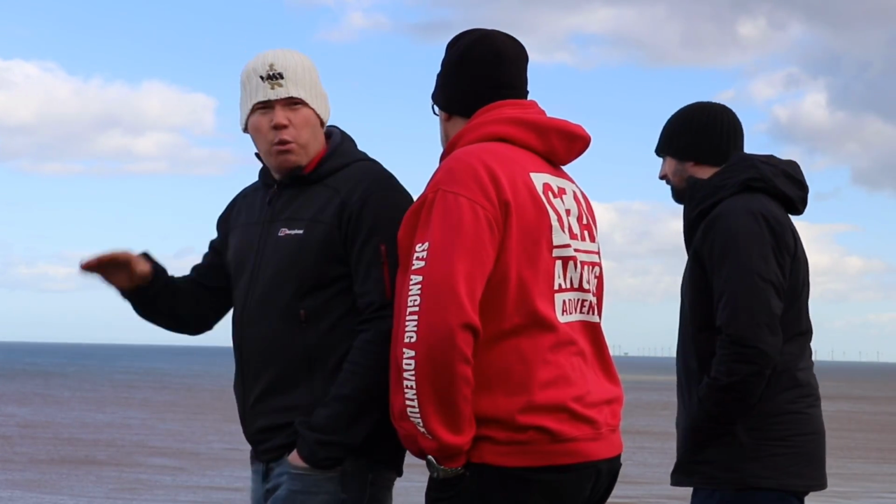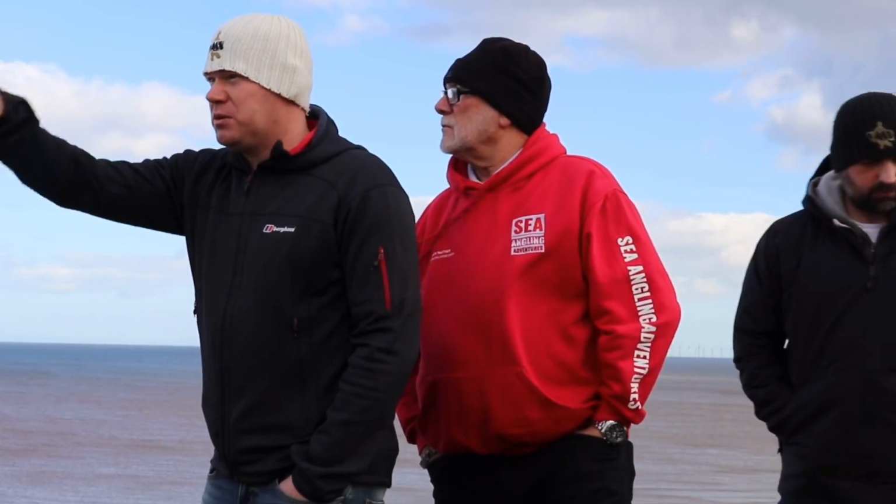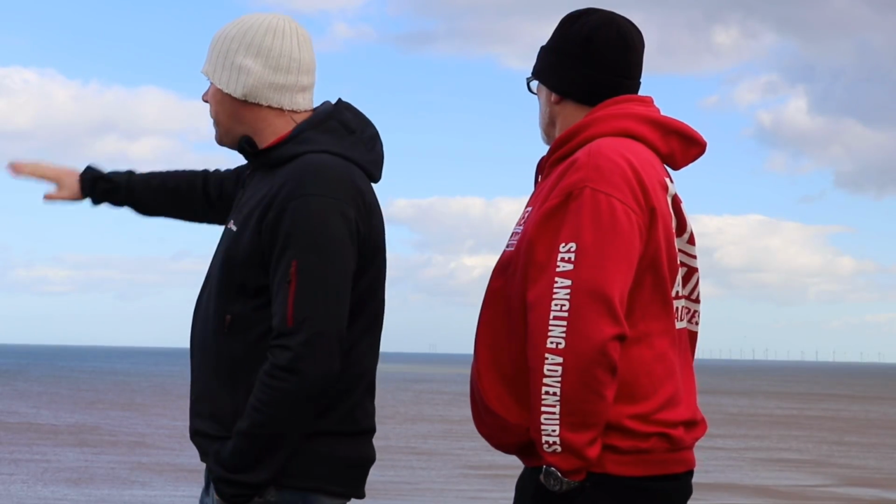There's a westerly breeze overhead, but when you're down the bottom on a lot of these marks and you've got the cliffs in behind you, you're not going to feel any wind at all. So absolutely the wind's nothing. In your favour. It's flattened completely off.